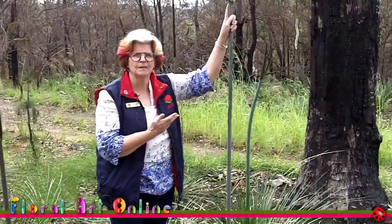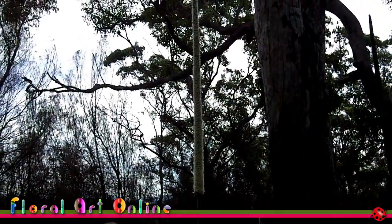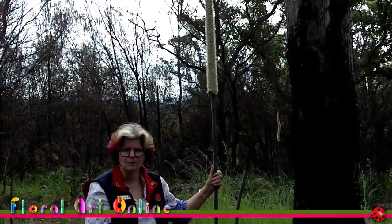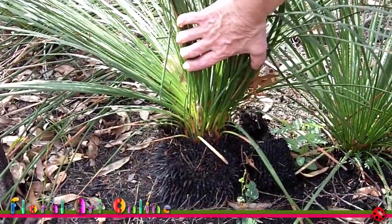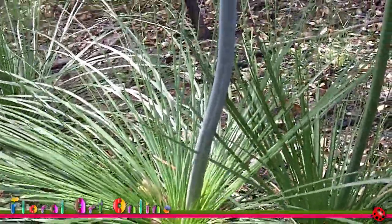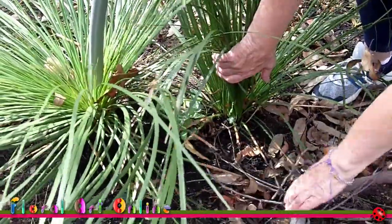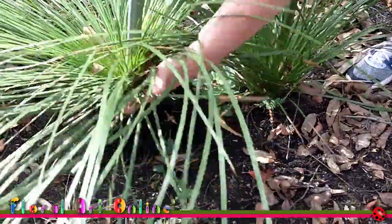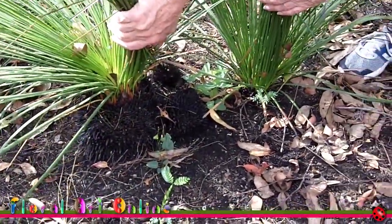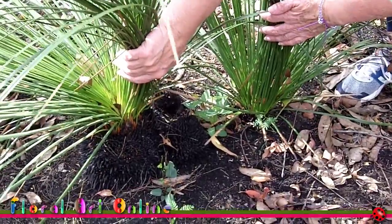And you can see how much taller this one is. It doesn't necessarily mean that it's been in the ground longer. It actually hasn't, and I can tell that by the base. Because there's no trunk on the base of the grass itself that's growing, it tells me that it's a very new plant. When they're older, they develop a trunk.